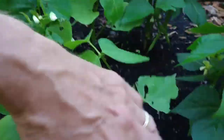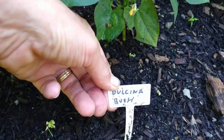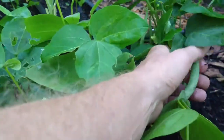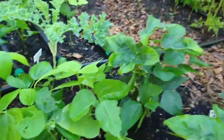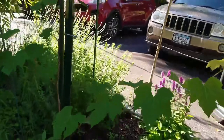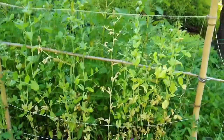But these are nice. These are the Dulcina, I think, or that's the Flagrano. That's over here. And then there's Dulcina. Not sure what the difference is, but we'll harvest a few in a little while. I mean, I could probably harvest this guy right now and see how they taste. They should be good. Here's the grapevine, which I pruned a little bit. So I have two main vines going there, and another one here, and no grapes yet. So somebody tell me, how long does it take before you get a grape?